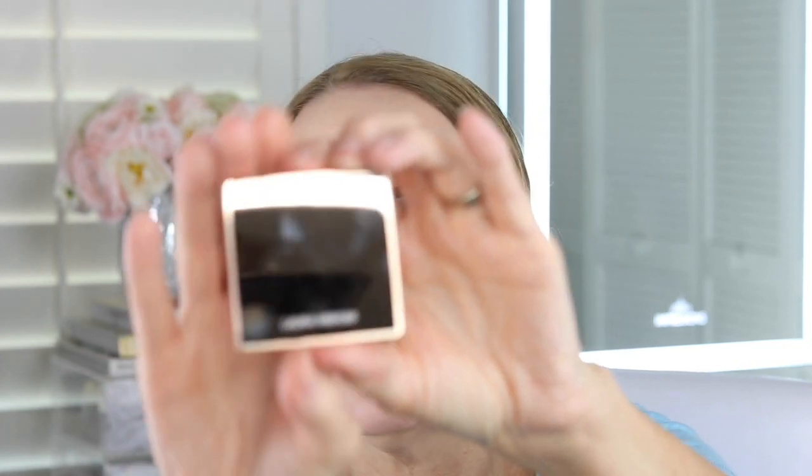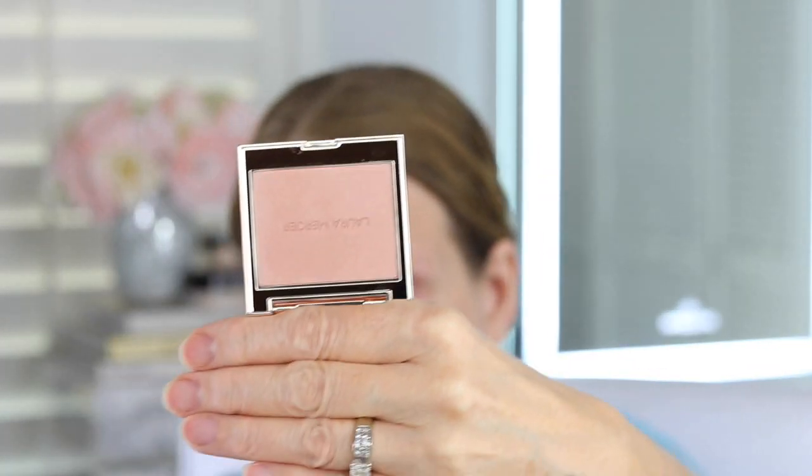This is the packaging on it. Look at how pretty that is. And this is in the color All That Sparkles. Ooh, very pretty. Very, very pretty. Let me show you. It's very, very light. This one's Peach Shimmer.